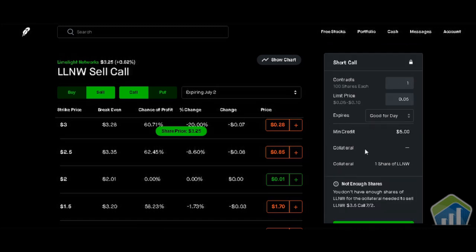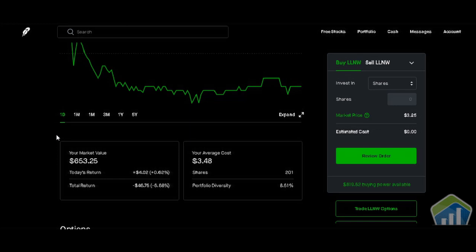So that's just for me, right? Because we don't own any more shares of LNW. We only own those 200 shares and we're already using them. But for you who have 200 shares or 100 shares or 1,000 shares or whatever it is, you will be able to do this trade, right? So anyway, we're going to go back one. And we're pretty much going to end the video out.